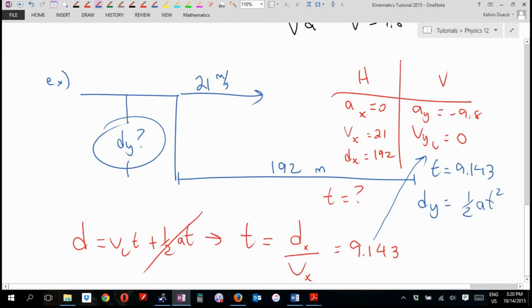Why didn't I write the V = IT? Horizontally, this is why horizontal is so nice, Vy initial is 0. So a, negative 9.8, times this number squared times a half. That's your height. It will give you a negative answer because you are ending up below.